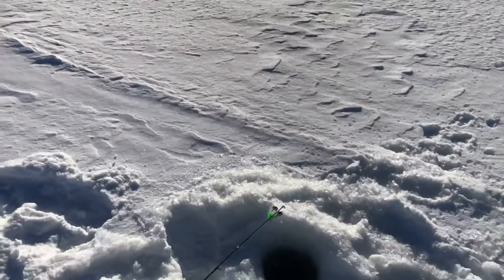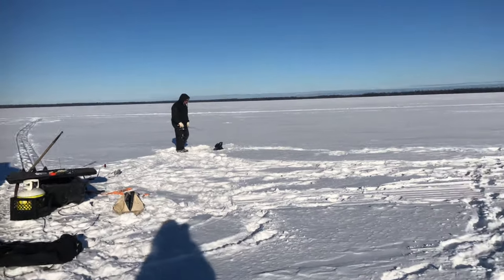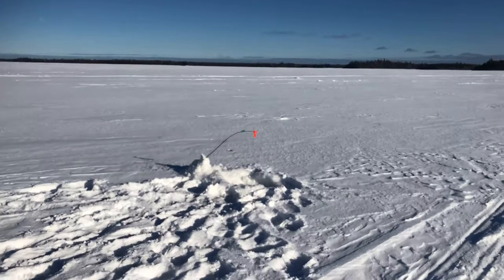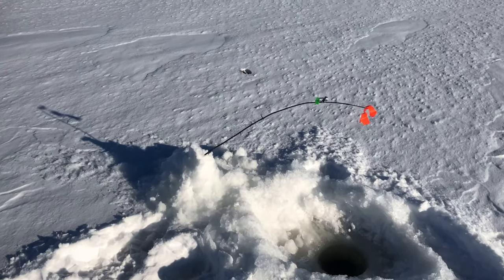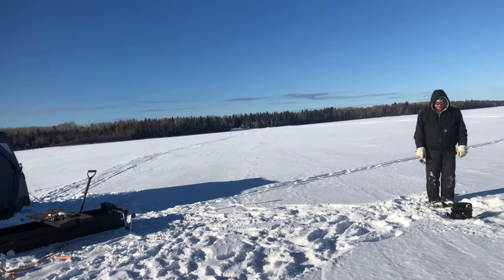Decided to make an appearance. Got lines in. Chase has his high-tech rod over here. Ain't she pretty? Oh yeah. Back, we're all set up.